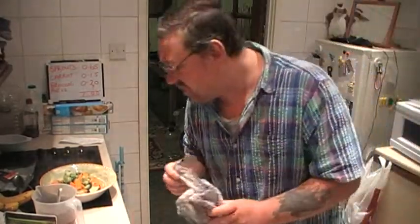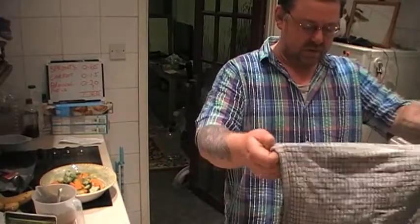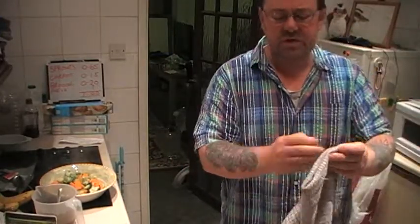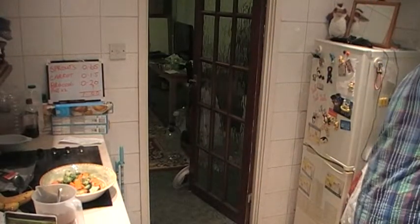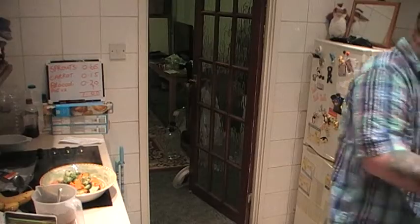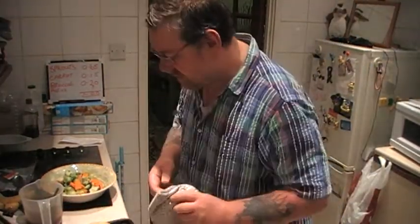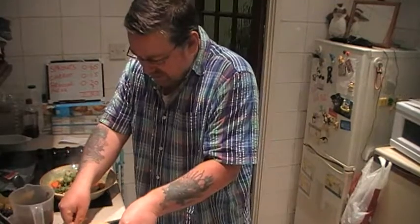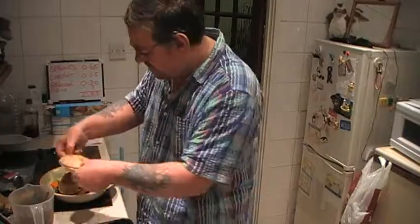I do have a few cans left, which I'm going to have to do something with. Now that I'm switching to fresh veg, I don't really want to go back to cans, but I'll have to use them up. So I'll use them in a dinner somewhere. Yeah, because I kind of do like the fresh veg.